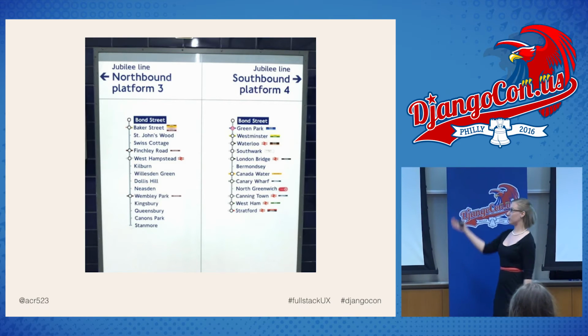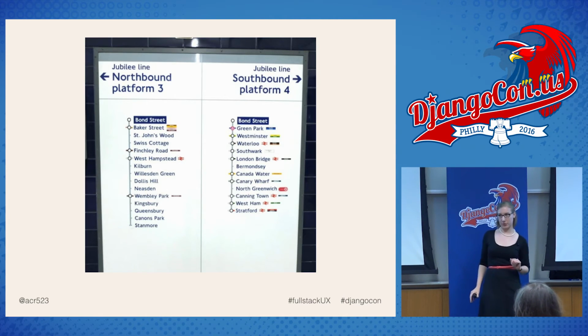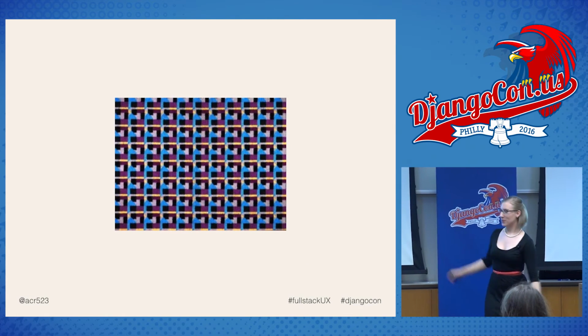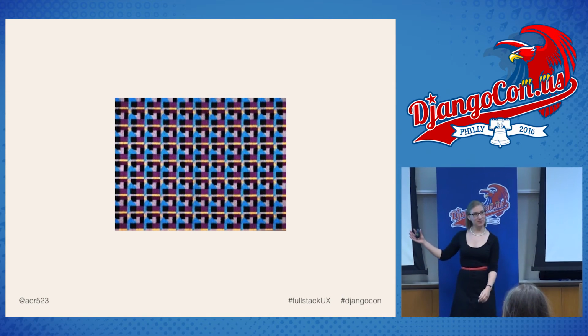And the labeling, based off of usually location in the public transportation area, is going to tell you where you're going. So you come here and you're like, okay, I'm on the Jubilee line, awesome. I'm going to go southbound, and we're going to go see the London Bridge. Great. So we go and get on the platform, and the train pulls up. Oh, awesome, it's the Jubilee line. So now we know we're on the right train.